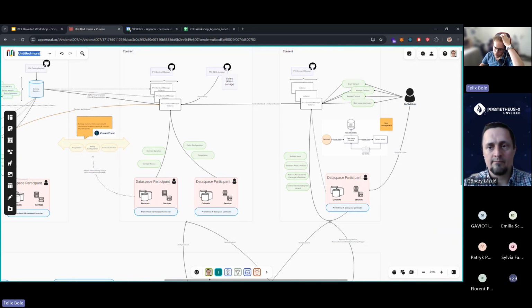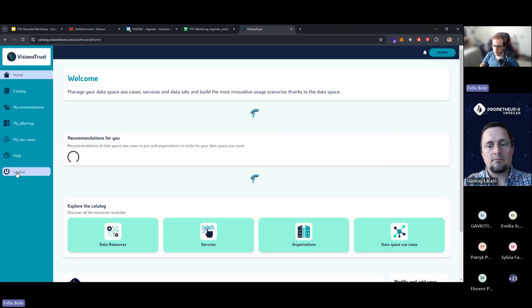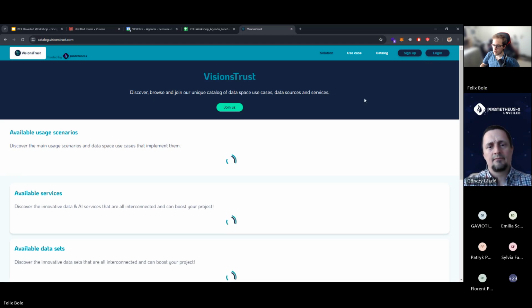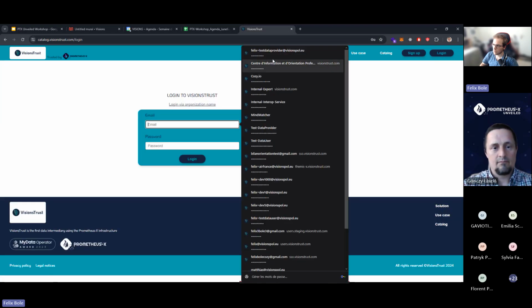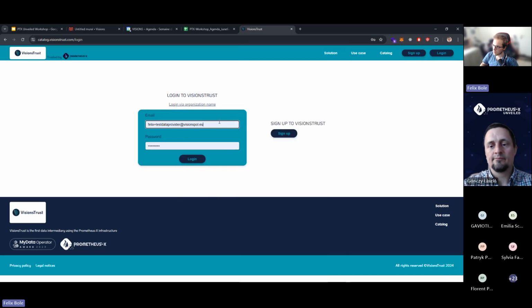Actually, in the meantime, we had this question earlier about showcasing the use of the Dataspace connector. So I'm going to be showing the Visions Trust catalog as a demonstration. Which is, like I said before, one of the implementations here from Visions Trust of a catalog API, which is basically the building block from Prometheus-X. So this is the place where participants are going to be able to come in and get onboarded within the Dataspace and register basically all of their assets and information on their organizations, but also their resources, etc. I'm going to log into a test account here because I have some information I know in there.